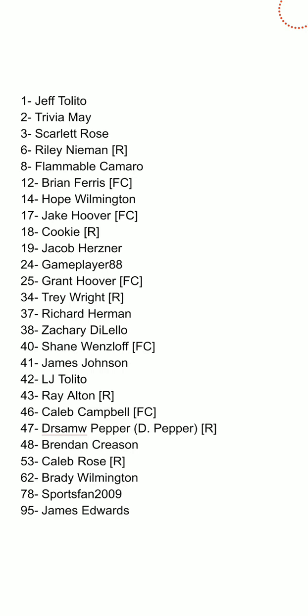Scarlett Rose in one of the RCR cars, and she has her teammate Flambeau Camaro two spots down there. I don't expect either of these two to do particularly well in the cup races, but everything else might be okay for them.